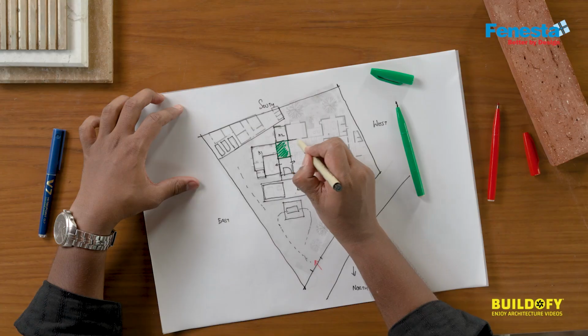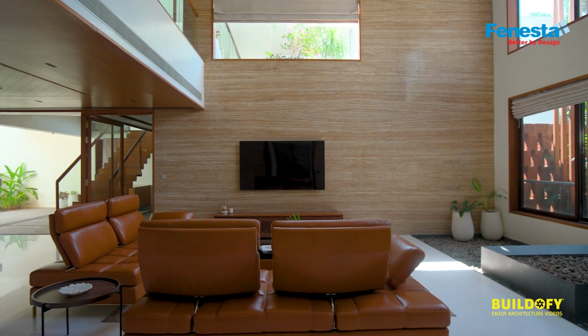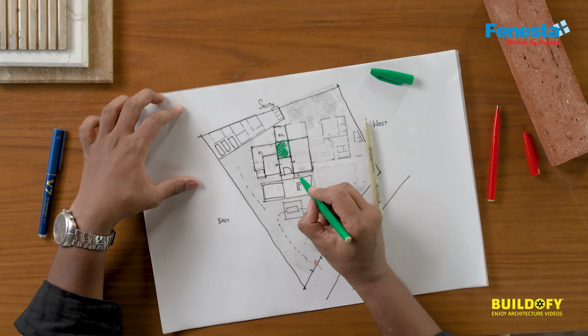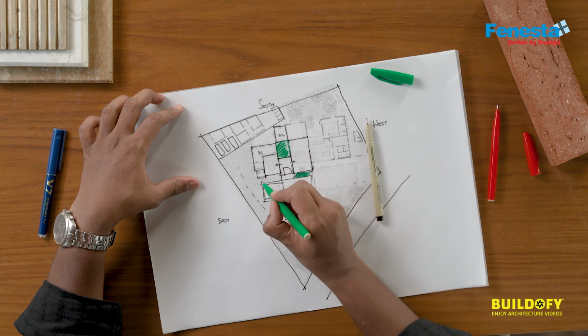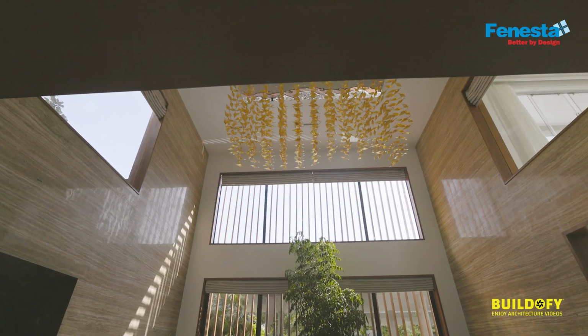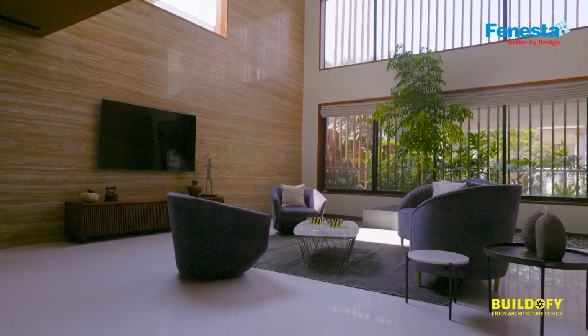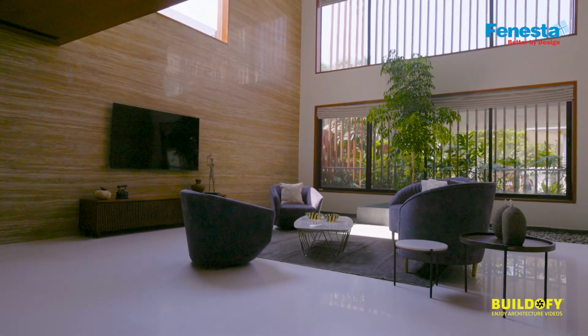You can see the shape of this complete living area, which is quite grander with a nice double height. And this overlooks into a green pocket over here. So basically this living will get a very nice early morning north light. So always the living will get a very diffused lighting throughout the day.